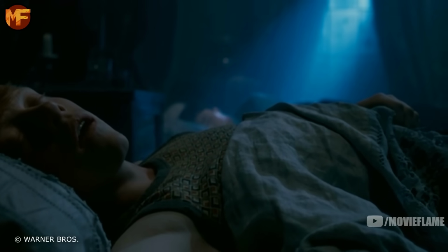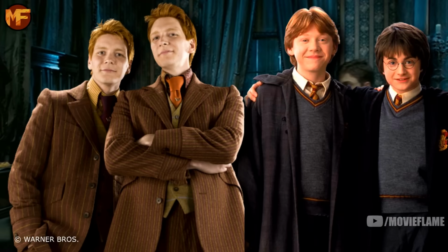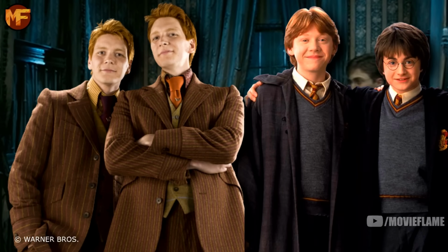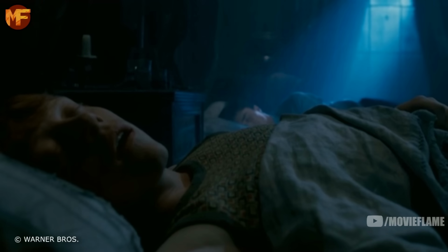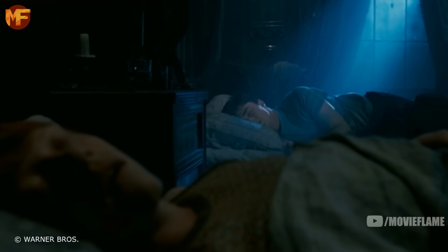After this talk, the movie cuts right to them being asleep, but before that in the book, we see Harry, Ron, Fred, and George discuss the weapon that Sirius had mentioned, and they talk about what they think it can do. In the movie, Harry has nightmares about Voldemort being expelled and his hearing.